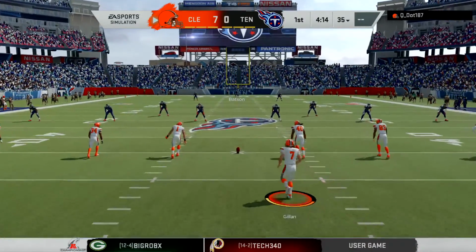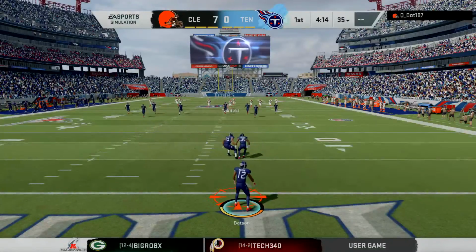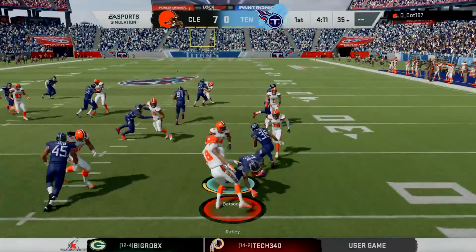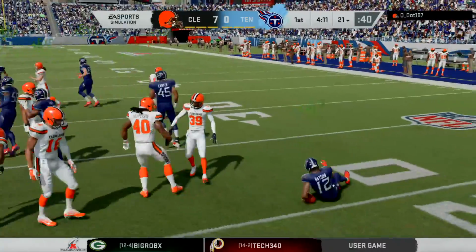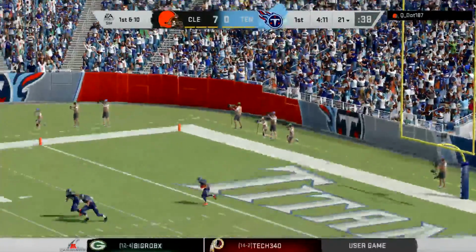Out is the kickoff unit as they run up and send this one away. This is fielded at the goal line. And he's able to get it across the 20, but not by much, as he's marked down at the 21-yard line.